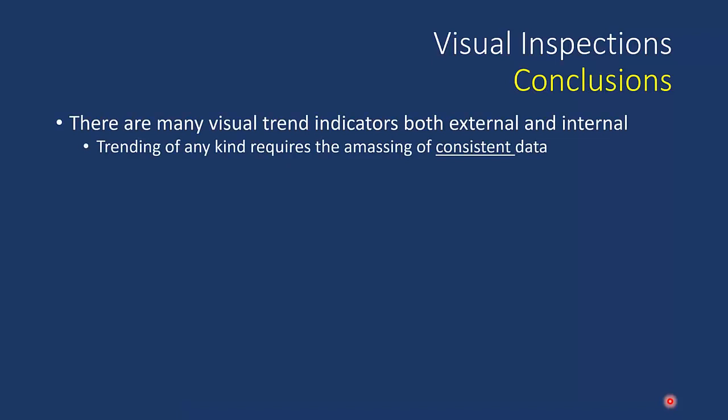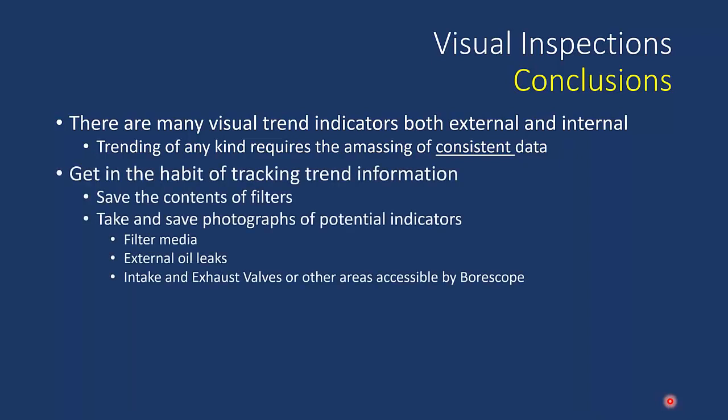All right, so quick review. There are many visual trend indicators that are both external and internal. Trending of any kind does require the discipline to amass consistent data. Get in the habit of tracking and trending your information. Save the contents of your oil filters. Take pictures. Look at your filter media. Save the filter media.